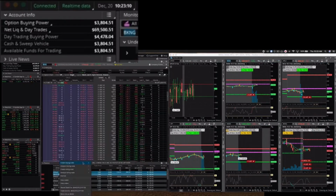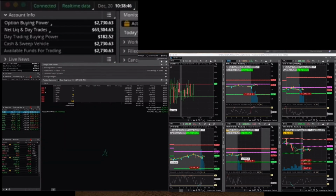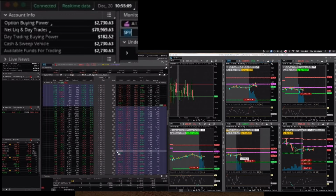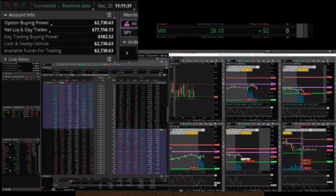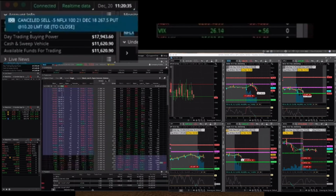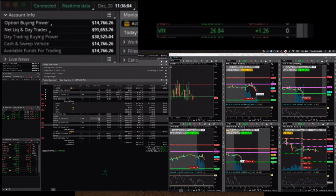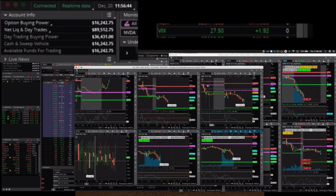As you can remember, we left off at 58,000 the day prior. This is the next day. This is what we were able to do by just sticking to the plan with a rising VIX. As you can see here, we went a little aggressive because there was just so much opportunity to take advantage of. You can see the account growing throughout the day. The opportunities were just there and we couldn't ignore it.